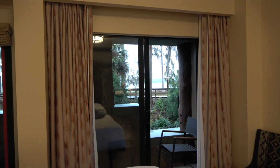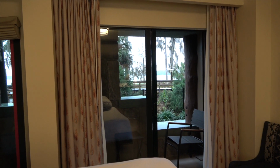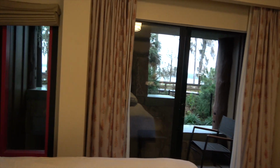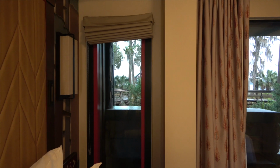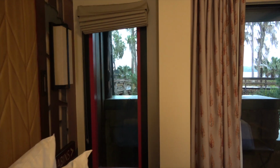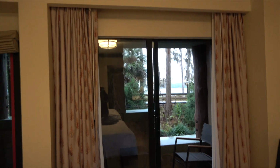Morning now, and I'm going to show you the view from my little balcony now that it's light enough. And I also discovered that I have this window. It has a blind that comes up and down, and I can look out of that window too, which is awesome. So let's go and see the balcony.